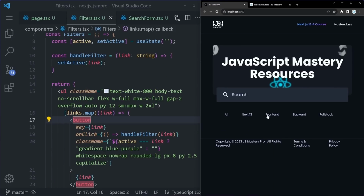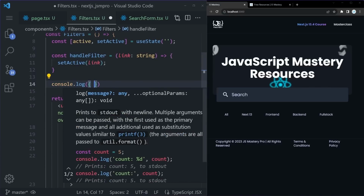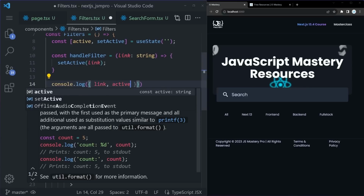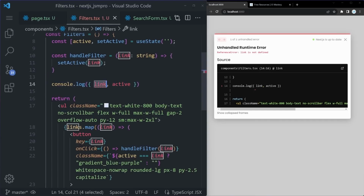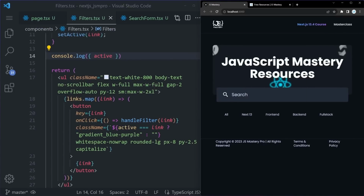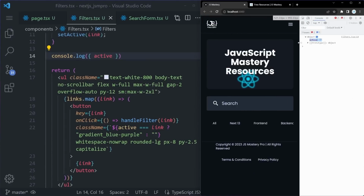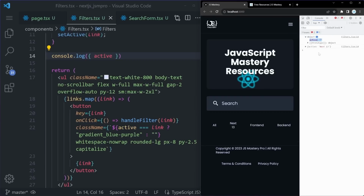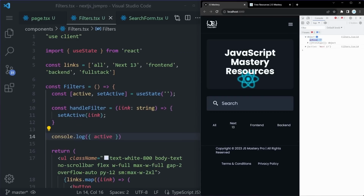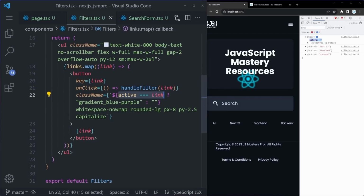And now if we save this, right now we cannot see the change yet. So let's simply do a console log right here, and we can console log two things. We can console log the link as well as active. And let's try to compare the two. The link, of course, is only available here. So what we want to do is just do the active. And if we now inspect and do a console log, we can get an object saying that active is currently just an empty string. But if we click on it, active is now going to become next 13. And the link is also going to be next13. If we click on frontend, we can see frontend, backend, and so on. So we indeed are clicking on these, and this expression right here should be true. So we should be adding a gradient underscore blue dash purple.